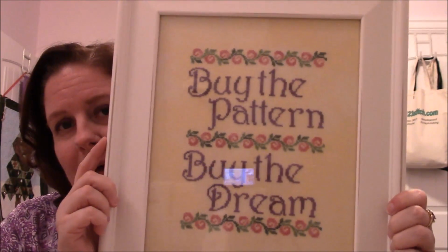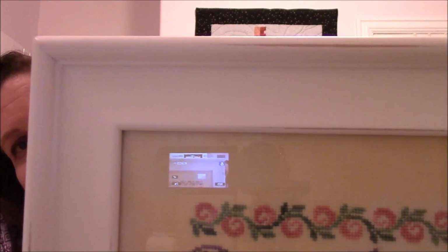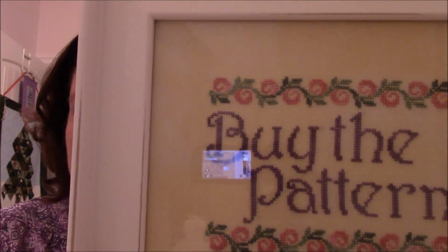Hi guys, happy Saturday. Just a couple of quick things that I'm kind of excited about that I wanted to share with you. The first is I got this back from the Framers, By the Pattern, By the Dream. Yay! And I picked a white frame. It's showing up just a little grayish ivory in color in the view monitor. And you can see the reflection of my little monitor. It goes to infinity. You see yourself and then yourself and then yourself. Don't get trapped between the mirrors. Anyway, hand built by the company that I go to here in Springville. They do a really nice job.